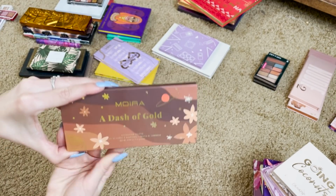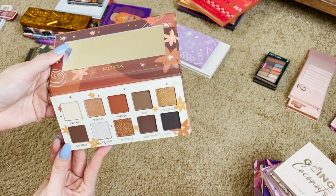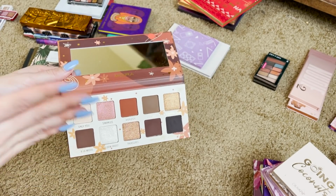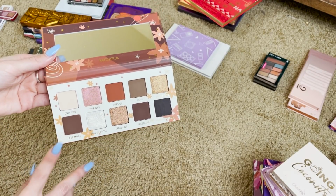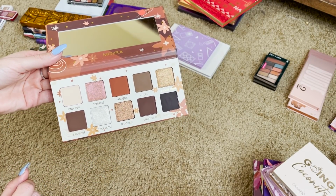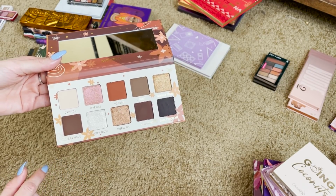And then this one is from the brand Moira. This is a dash of gold. One of my boyfriend's other sisters gave this to me for Christmas this year. And I actually have been using this one a lot lately. I'm really enjoying it. I had never heard of this brand before I was gifted this palette.